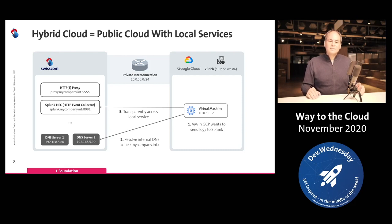Now, the complication comes when, let's say, I use the IP address 192.168.5.90 on Google Cloud. I assign it to a VM. If I do that and I subsequently try to access this IP address from Google Cloud, I will end up in the wrong destination. I will end up on that VM instead of that service that I really wanted to access on the Swisscom network.